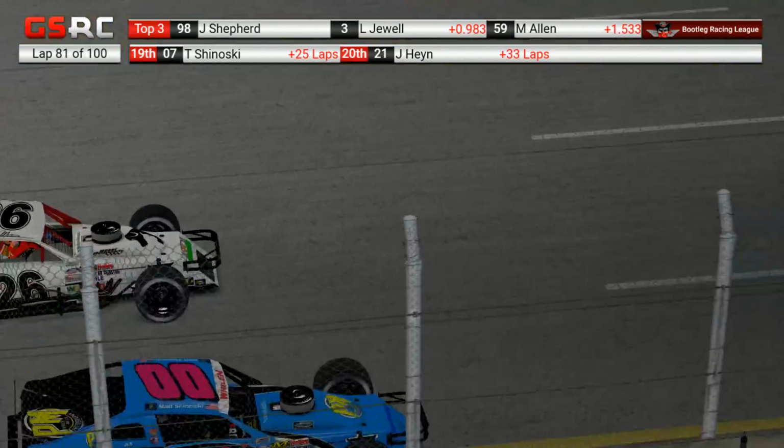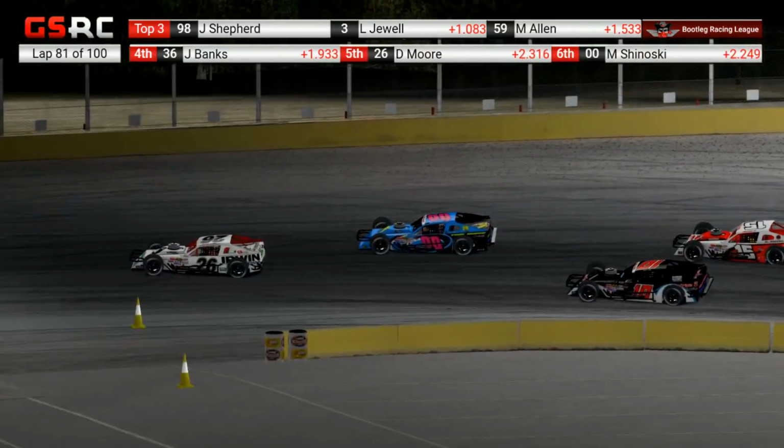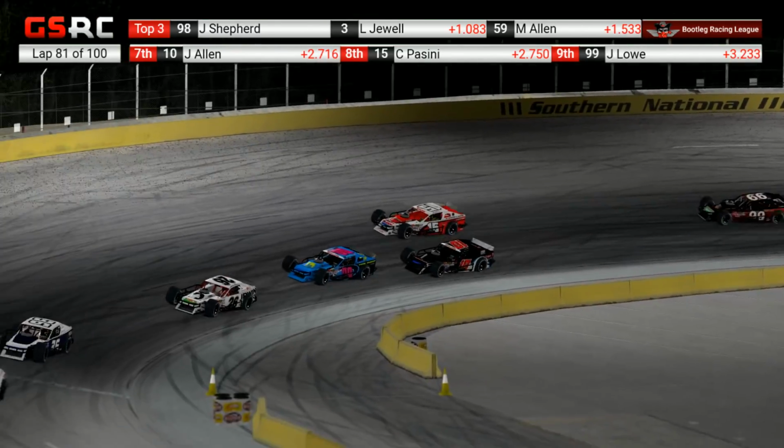Well, 20 laps to go. Folks, if you've watched a bootleg modified race before, you know what time it is. It's time to boogie, baby. Let's get this race and this party started.